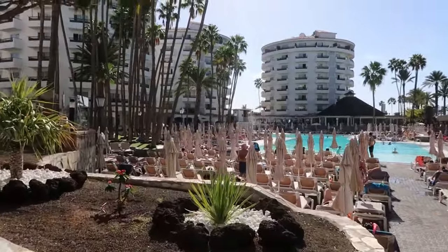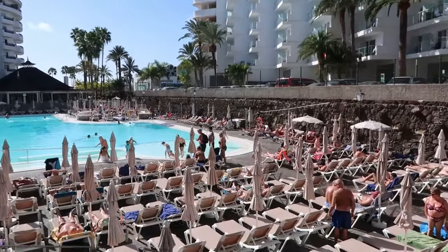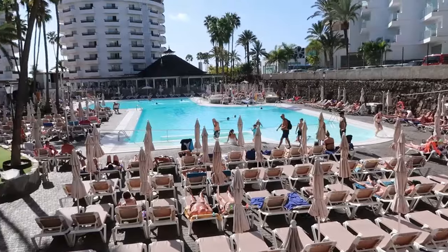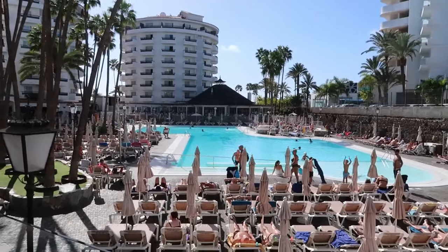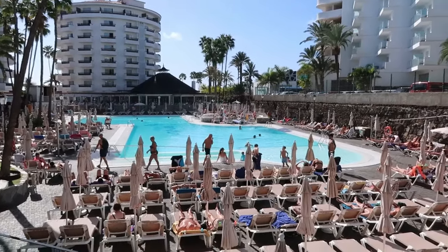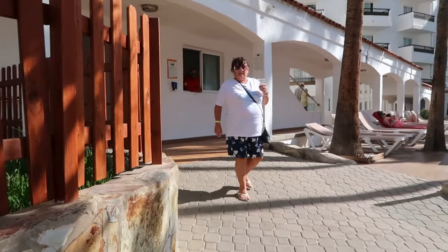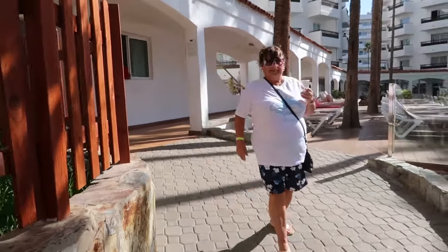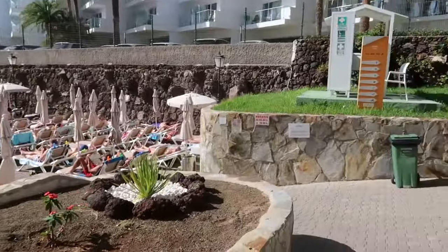But as you can see, that is the actual pool area. Loads of chairs. A nice big pool. And it is warm enough to swim in December. And Carol just asked that man, you get pool towels around there? So that is where you get your pool towels from, so you don't have to bring your own towels down, as we've been doing.